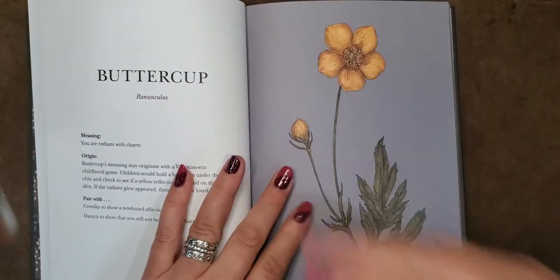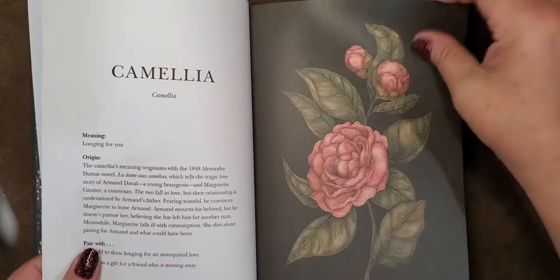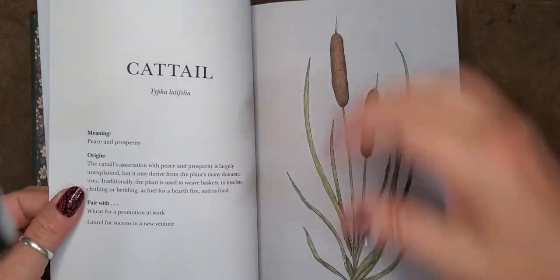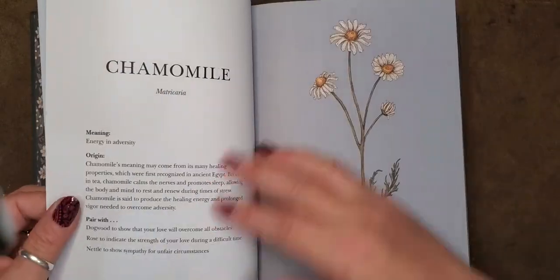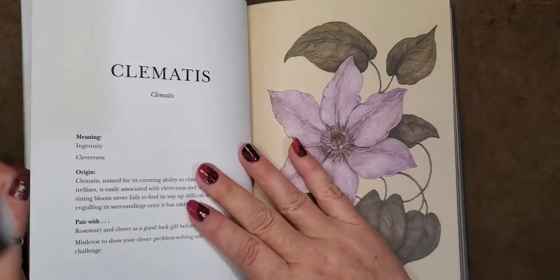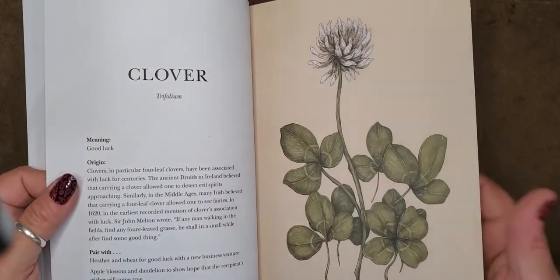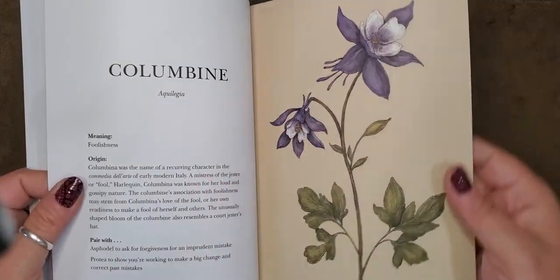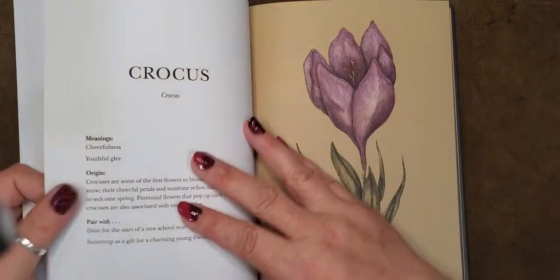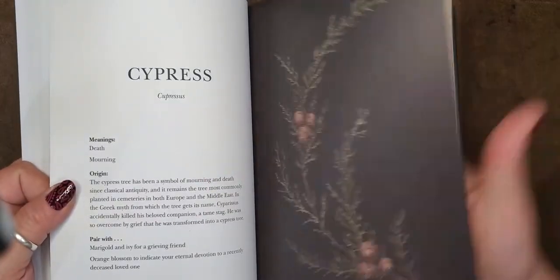You remember when you were little? I'm not sure. Okay, look at this page. Buttercup. Okay. When we were little, we used to see if we liked butter by sticking the buttercup underneath your chin. And if it glowed yellow, you liked butter. If it didn't, you didn't. Simple little kid things we did. Love it. Oh. Cornflowers, cowslip. They are alphabetical, which is so awesome.